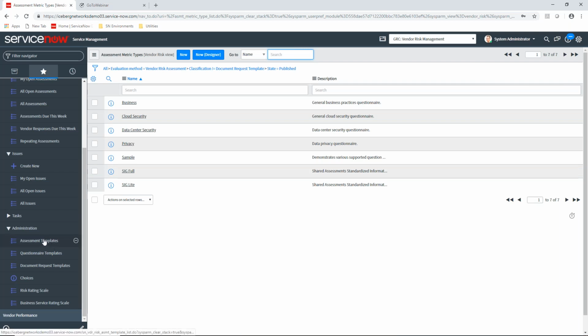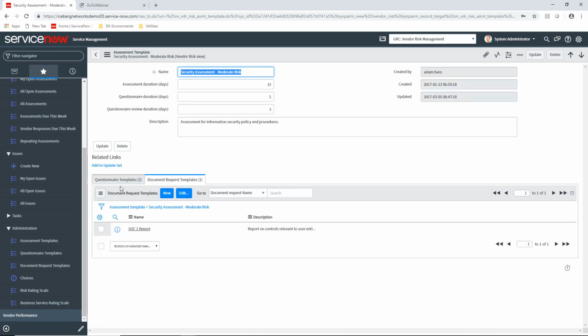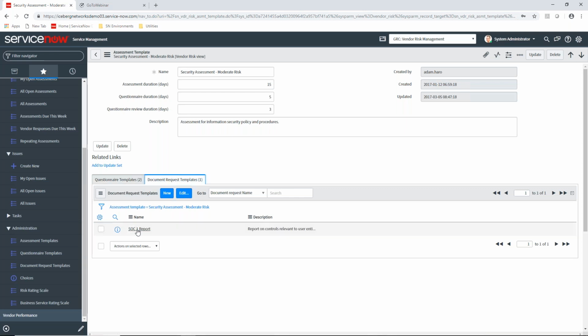Where it becomes very powerful is in the assessment templates. The assessment templates aren't more document requests, and they're not more questionnaires. What they are is collections of those two things. So when I look at the security assessment moderate risk assessment template, what it really is, is a collection of the SIG-Lite questionnaire, the sample questionnaire, and also the SOC 1 report request. So I have one less click when I'm doing that vendor risk assessment.